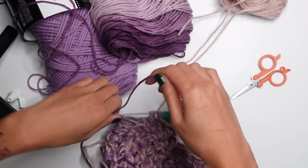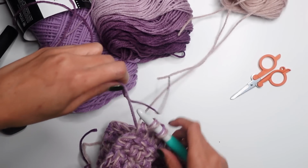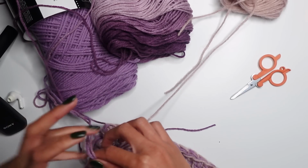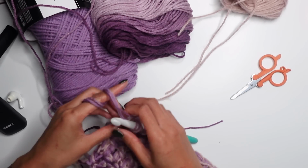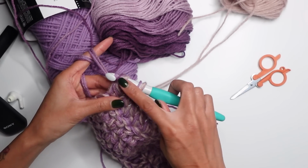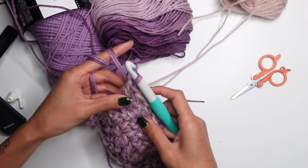Grab the new one and line it up with the 2 active strands, making sure that I'm leaving enough of a tail so I can weave it in later. That's good. And I'm going to finish my double crochet. So I have 2 more left on my hook, and I'm going to pull through.